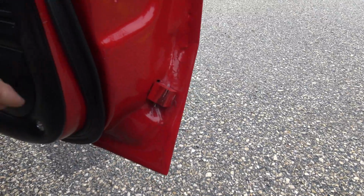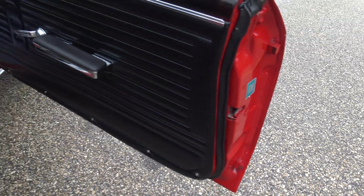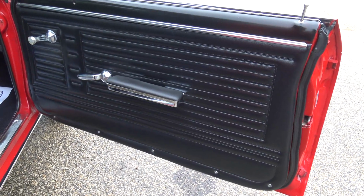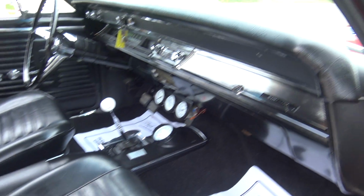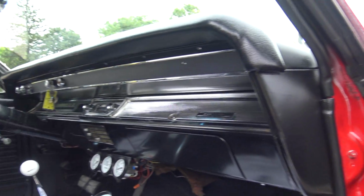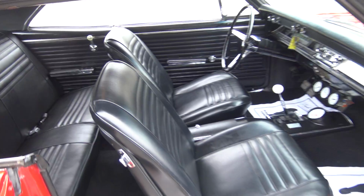As we look inside the door jamb here, really nice paint inside the door jamb. The inside of the door panel is excellent. Everything is brand new inside, guys. Armrest, door panels, seats, console, headliner, dash pad. All the new applique on the dash is brand new. Dome light works, visors, everything is brand new and in excellent condition on the inside. Beautiful shape. 4-speed Hurst shifter.